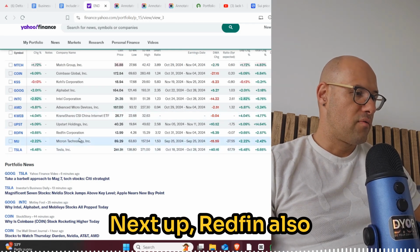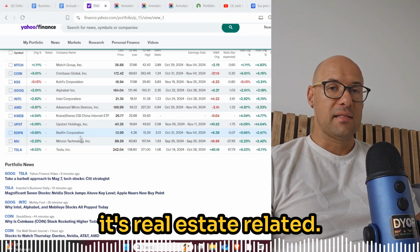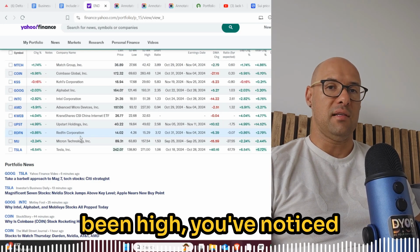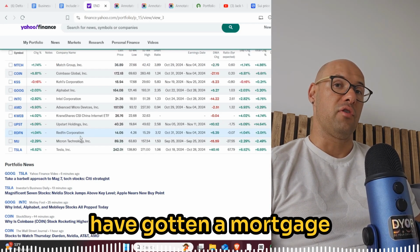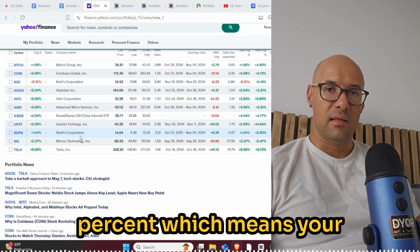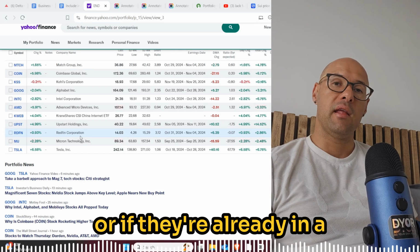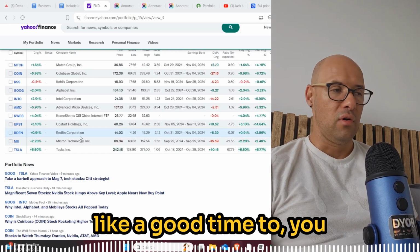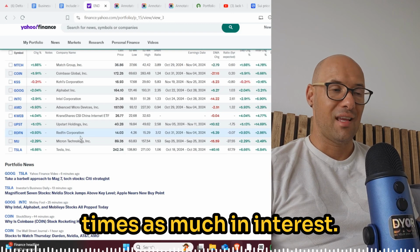Next up, Redfin also benefits from interest rates going down because it's real estate related. If you tried to purchase a home in the last year while interest rates have been high, you've noticed it's much different than if you tried to purchase a home in 2020, 21, when interest rates were near zero. You could have gotten a mortgage at 1.5% to 3%, where now it's about 7%, which means your ability to buy a home went down for a lot of people. Or if they're already in a mortgage at about 2% and looking to upgrade, it doesn't seem like a good time to throw away their really low interest rate mortgage and upgrade to something that's going to cost them 3 times as much in interest.